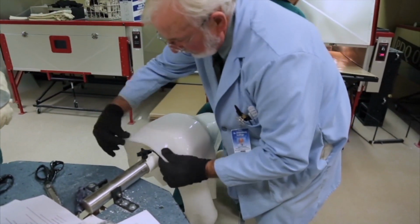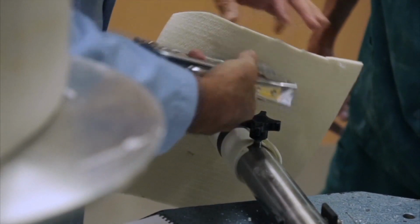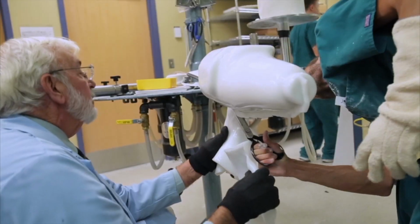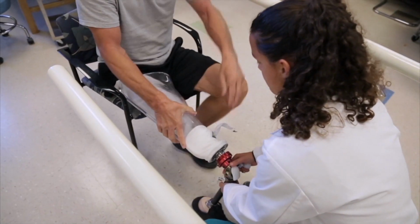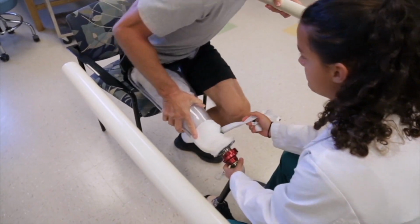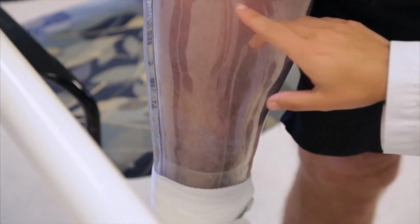Laboratory manager Dale Peterson works closely with the students to ensure the highest quality prosthetic. A device that we call the diagnostic socket or a test socket is created, and it's made with a plastic material. When the patient comes back for fitting, the students can do an evaluation with it and see through the clear socket just how well that socket is fitting.